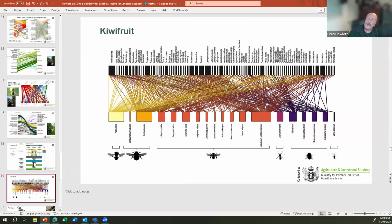And this is what we're doing with kiwi fruit at the moment in the North Island. So this is based on literature and database searches and quite limited observations of native plant species. The pollinators in this network are down the bottom of kiwi fruit. So all of those are kiwi fruit pollinators. So what we want to do is pick those plant species at the top that are supporting the highest numbers of species of kiwi fruit pollinators.